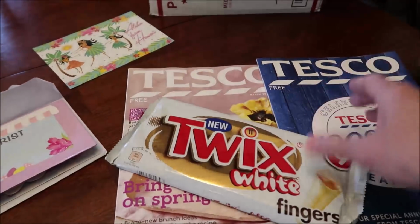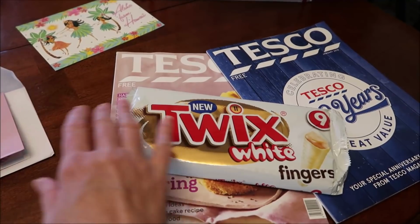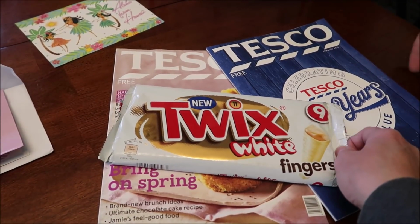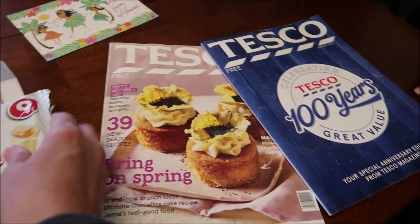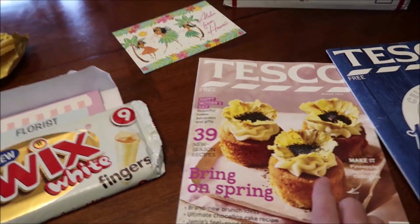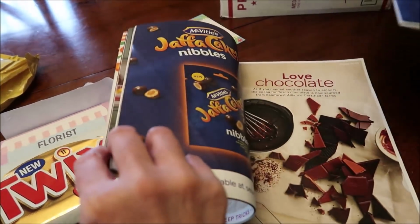Ooh, oh, yes. It's white fingers. Yes. I think we've had these before. I don't know. Maybe. If we haven't, we'll review them. But I'm thinking we had. Maybe not. I could be wrong. Ooh, those do look good. I will enjoy those.